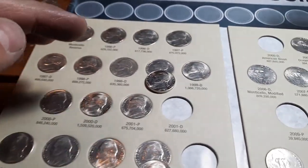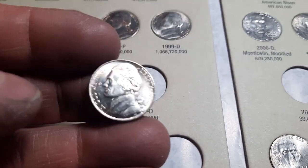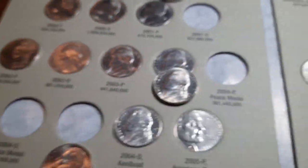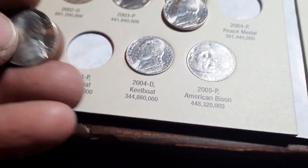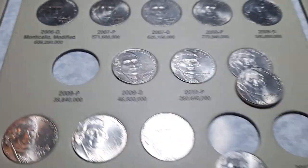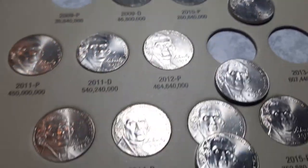Alright, we are going to go ahead in book 3. We're going to upgrade this 1999P, which is a beauty compared to the one we have in there. We're also going to upgrade this 2003D. Slightly better, not a lot. Definitely a little more luster on it. We're also going to add this 2004P. Keel boat will be an addition. We're also going to upgrade this 2010. Definitely less scratches, a little more mint luster to that one.